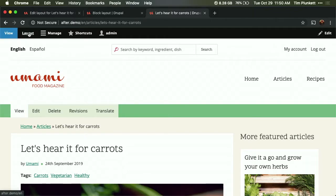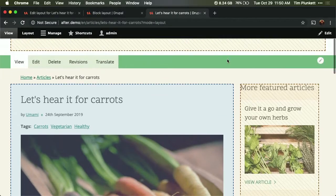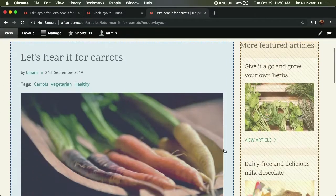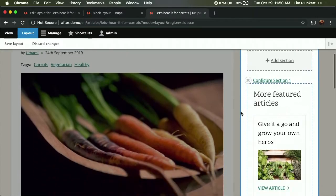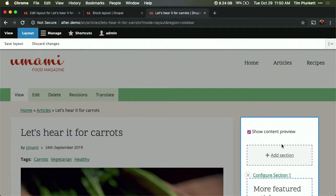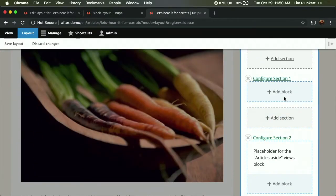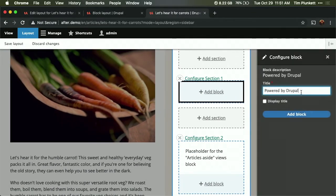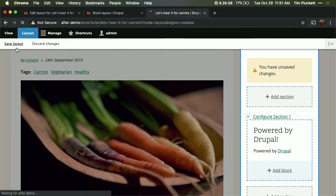If you click layout mode, you now see a visual representation of all your regions. These regions are all global. You have your sidebar, you have this one down here in the footer, and then you have your content region. So if you click on the sidebar, then you get a nice little Layout Builder UI here. You want to add a new section. Let's add a one column section for now. And in this block, we can add our Powered by Drupal. And there it is. And then you can hit save.